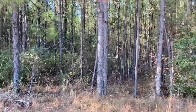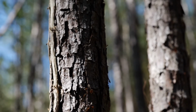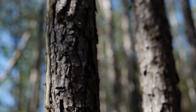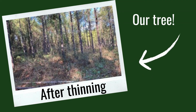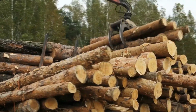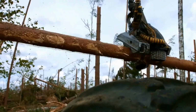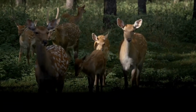Remember when we said earlier that pine trees are unique among Louisiana's crops because the stands of trees require several harvests called thinnings to keep the trees healthy and growing. Now it is time for a thinning. Here is a picture of our tree and its forest after the first thinning harvest was completed. Professionals trained to manage the forest sustainably are called foresters. Foresters select which trees should be harvested in the thinning harvest. Trained professionals called loggers harvest the trees. Foresters and loggers use best management practices during harvest to protect the environment and wildlife.